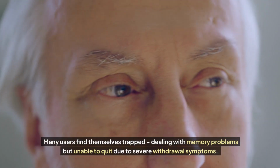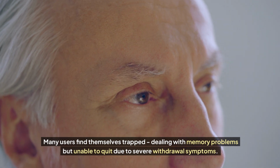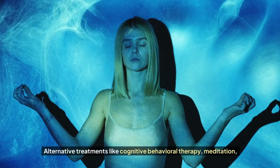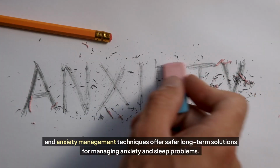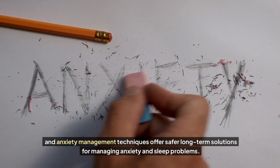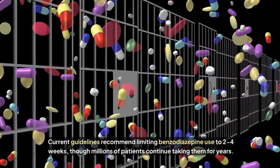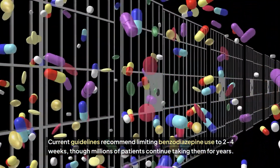Many users find themselves trapped, dealing with memory problems but unable to quit due to severe withdrawal symptoms. Alternative treatments like cognitive behavioral therapy, meditation, and anxiety management techniques offer safer long-term solutions for managing anxiety and sleep problems. Current guidelines recommend limiting benzodiazepine use to 2-4 weeks, though millions of patients continue taking them for years.